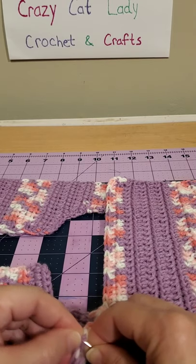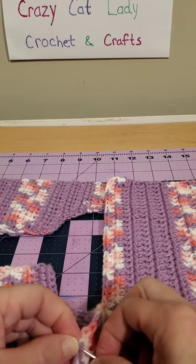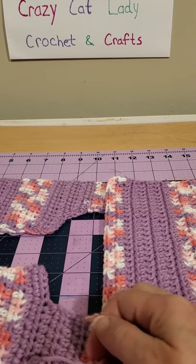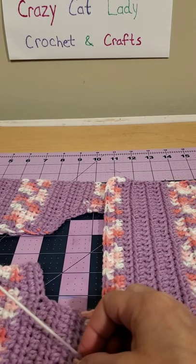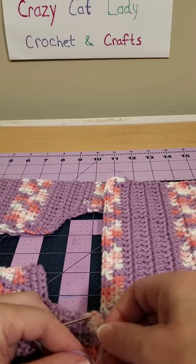The tip of the needle is blunt, so I have a hard time getting through that little knot there. There we go, we got it. And the way I, excuse me, allergies. If you're here in Alabama, you probably got allergies at some point in time of the year.